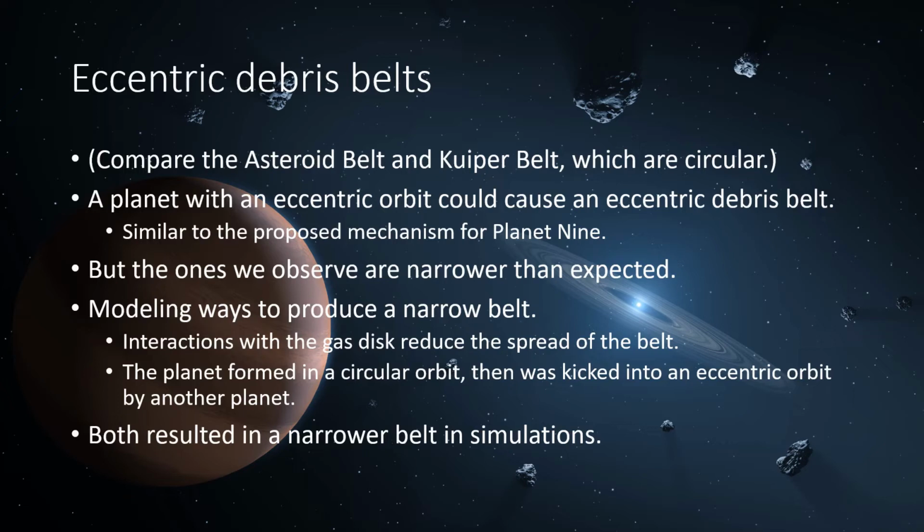So that definitely needs further study to see if one of those scenarios works better than the other, or if they make predictions that maybe observations could distinguish them. But that's another piece of the puzzle that's important for planet formation to understand the distribution we see.